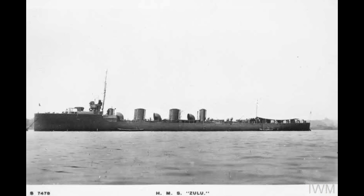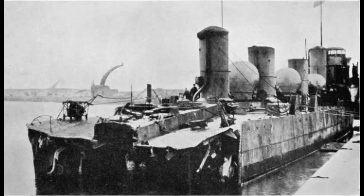Three of the crew were lost, while Zulu was towed to France by a French destroyer. At this point, both ships would probably have been scrapped. They certainly weren't going to be repaired quickly, if they could be repaired at all. However, the British needed every ship they could get.